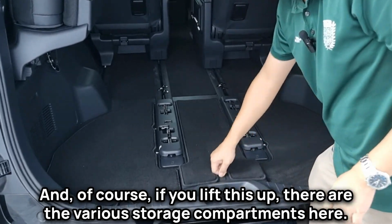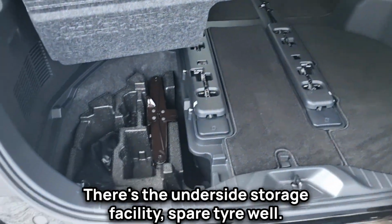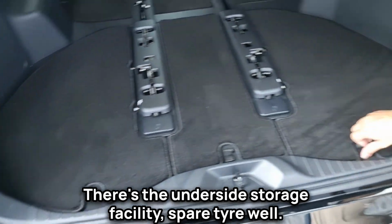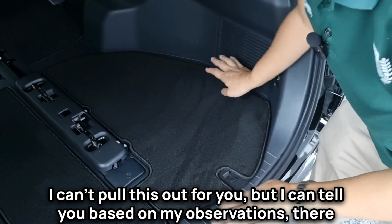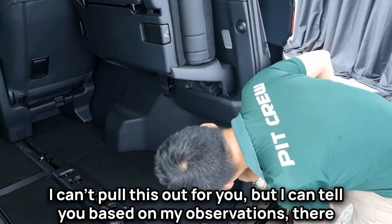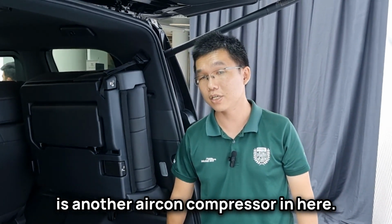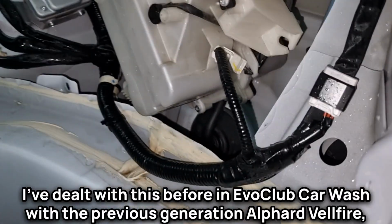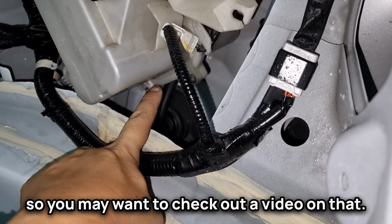And of course, if you lift this up, there are the various storage compartments here. There's the underside storage facility, spare tire well. I can't pull this out for you, but I can tell you based on my observations, there is another aircon compressor in here. I've dealt with this before in EvoClub Car Wash with the previous generation Alphard Vellfire, so you may want to check out a video on that.